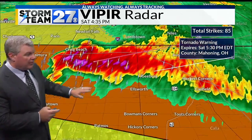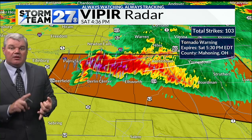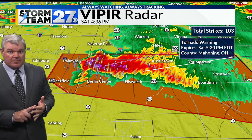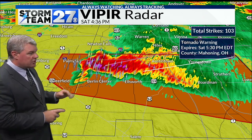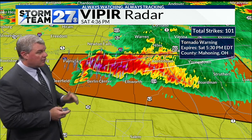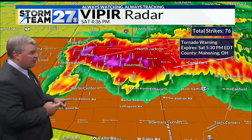So let's talk about points eastward here as this storm is moving in. Austintown, Canfield, Boardman, Youngstown, this is moving your direction. That also includes the Mineral Ridge area. It's going to get heavy rainfall. It's sort of on the northern fringe of it, up here on the Trumbull County line. The tornadic part of it, though, is off to the south.